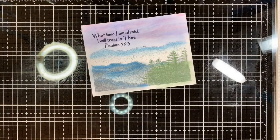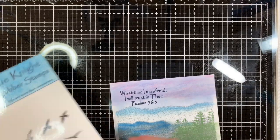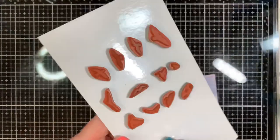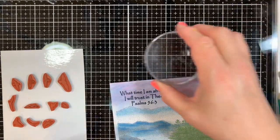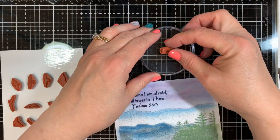All right. And then the birds. So we're going to finish it off with some birds. These will definitely be in black ink. This Birds 2 set, it even has a little hummingbird. How cute is that? We're going to use the three birds together. So I'm going to grab my stamp block. Get my birds ready.